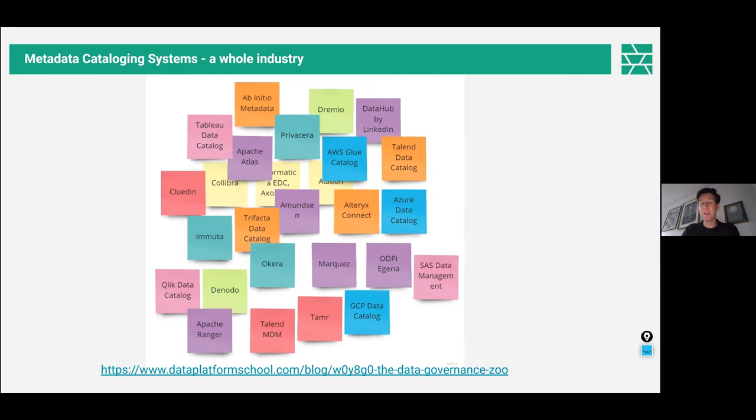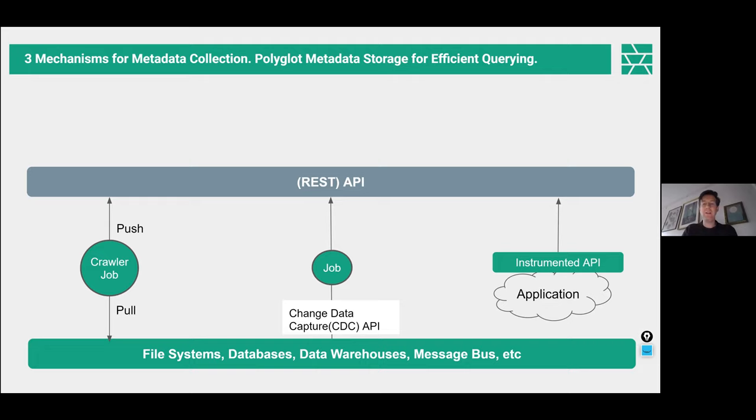And these systems that are out there today, they all follow one of these three patterns, right? So what they do is either you have your data, which could be in the file system, it could be in a database, a data warehouse, a messaging bus, the basic raw data.